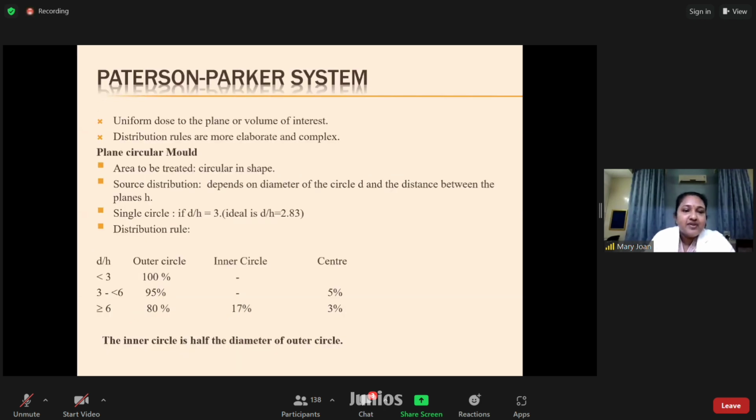So the Paterson-Parker system allows plane or volume of interest, and distribution rules are more elaborate and complex. For a plain circular mold, the area to be treated will be circular in shape. Source distribution depends on the diameter of the circle D and the distance between the planes H. Single circle: if D by H is less than 3, the whole activity is distributed around the outer circle. And if D by H value is between 3 to 6, then 95% of the activity is distributed in the outer circle and 5% is placed in the center of the application.